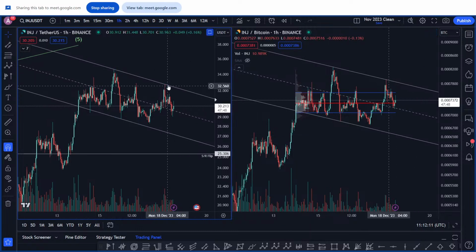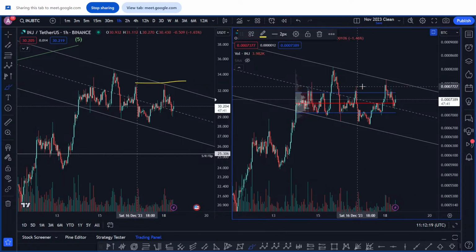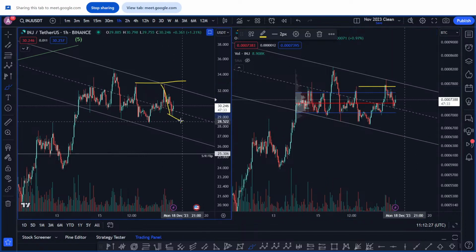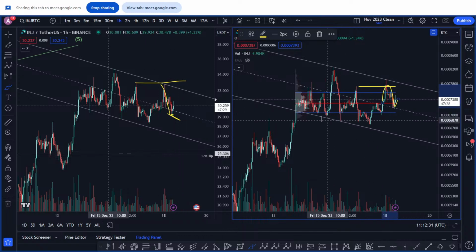Look, you see here we don't take the high, and here we take the high. I think this is correct. I think this should have taken the high and it didn't. This is overextended and come underneath this channel. This perfectly respected the channel. These bottom lows are in perfect alignment. This is a bit jagged.